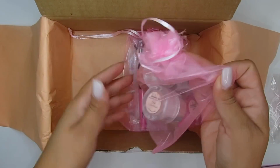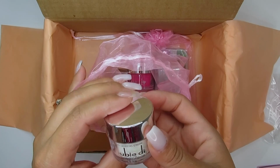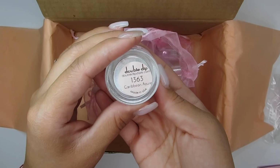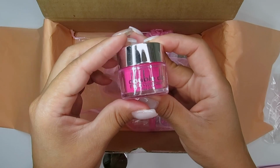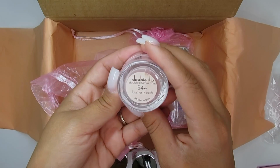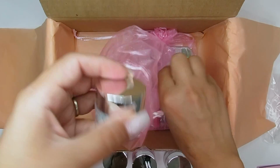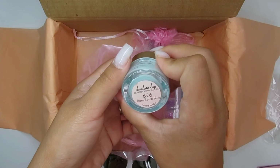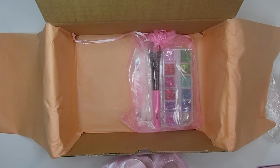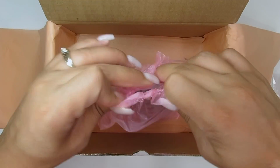Also, we have this cute headband that I absolutely love because honestly I needed one, so thank you Double Dip. And here are the colors that they picked for me. So we have Caribbean, I cannot pronounce that. And then we have this one, Kiss for a Cause, absolutely stunning. And then we have Luscious Peach, and this is one of my favorites. That was actually the one that I applied on my nails. And then we have Bath Bomb Blue. So all of these colors are absolutely beautiful. I'm going to swatch them in a second for you guys, and I'm also going to give you a little sneak peek of the manicure that I did on myself.